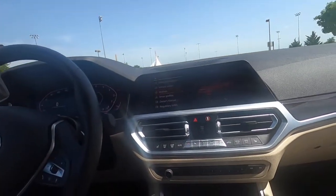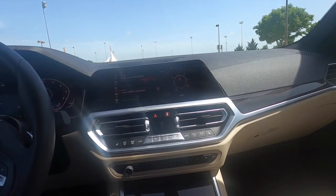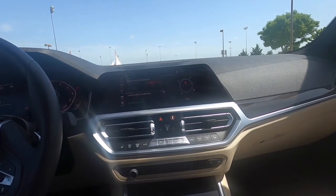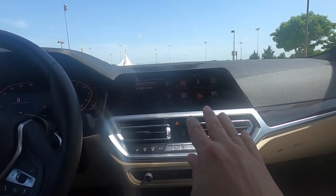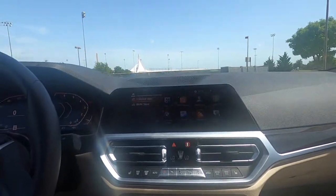And I mean, it goes on and on. You have your navigation settings, you have your communication settings, and this system of iDrive has been around for so long that all the bugs were worked out a while back. It's gotten to the point where they got it down to where this thing is pretty solid.